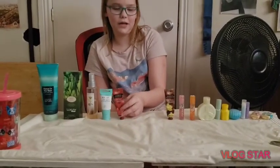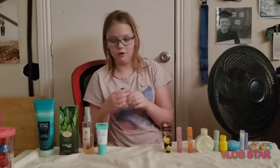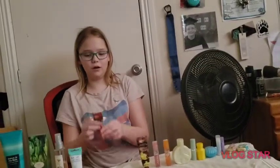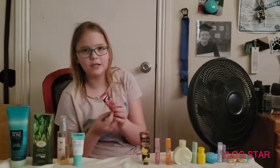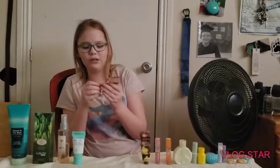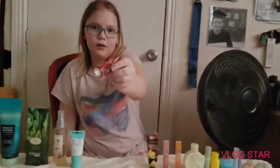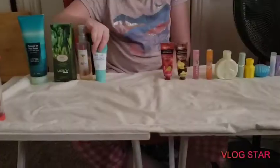This one is another April bath and shower. This one is actually the strongest. It's called sweet berry scent. I don't want to put this one on because it's really strong. You guys can smell it. It's love, get the lotion, love. Okay, so I'm gonna count this up and we're gonna move on to the next one.